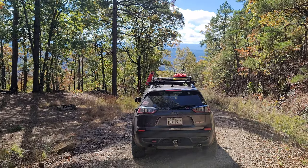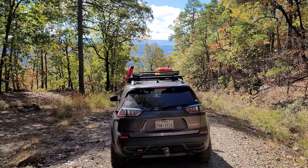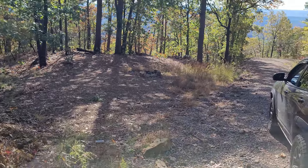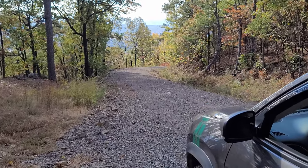Okay, we are ending track 4 of Poteau. Right here, we're actually coming down off the mountain area, and there is a campsite where we're ending this that's got this awesome view. Anyway, we're going to continue on to 5.